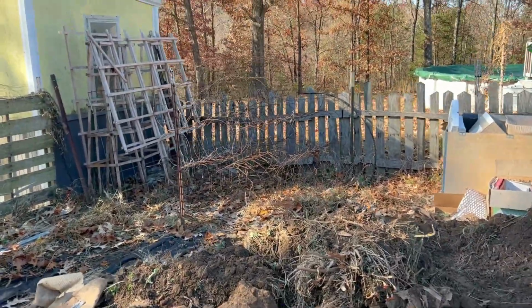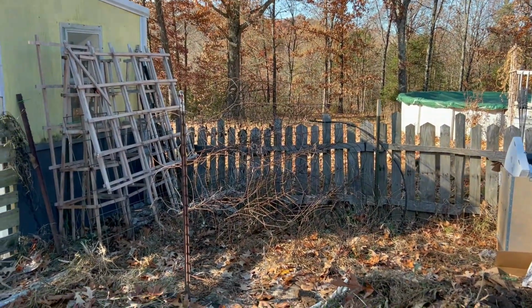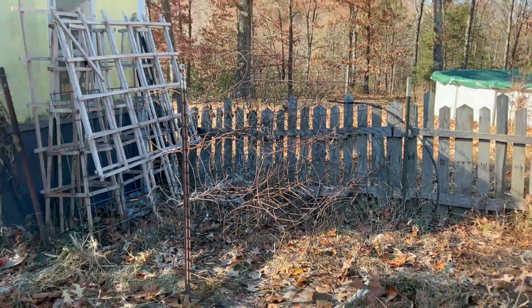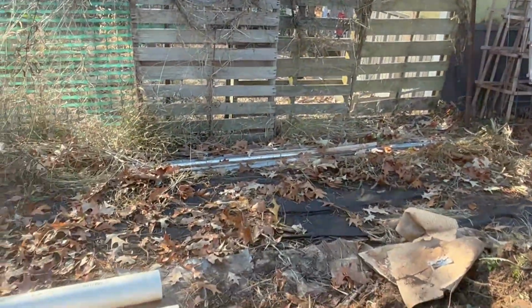Making some progress. I got all the cages. I don't know if you can see those very well. So I got the cages over there, stacked all that over there. I've got to move those.